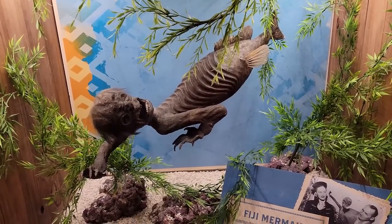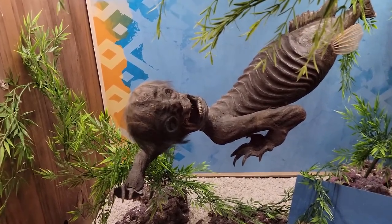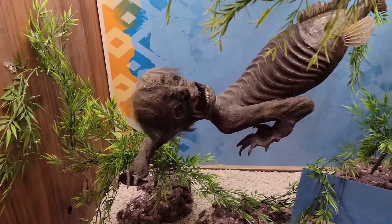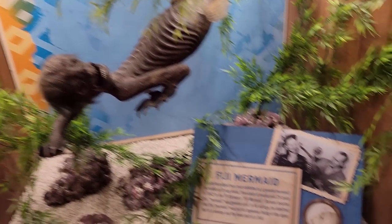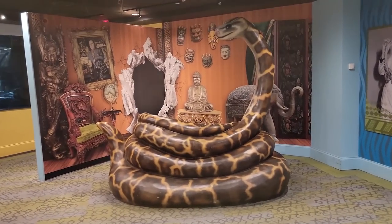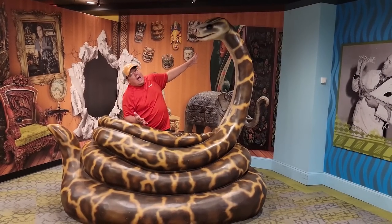This curious object was once exhibited as a genuine mermaid. Incredible as it may sound, thousands of people paid 25 cents in 1842 to see P.T. Barnum's Fiji mermaid. Barnum insisted that the mermaid was genuine until his old age, when he admitted that it was an upper half of a monkey and a lower half of a fish. And there is a photo op for the kids. Just make sure they don't get eaten by the great big snake. You've taken that photo many times, haven't you? Yeah.